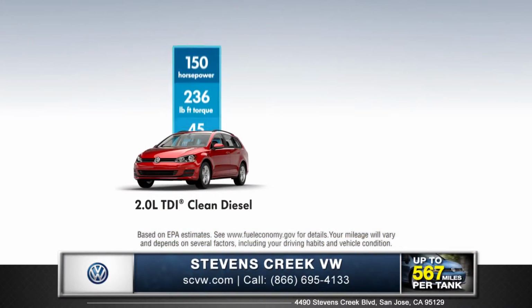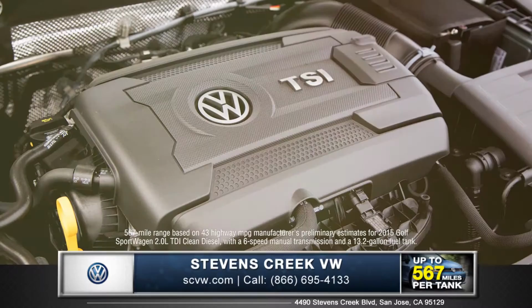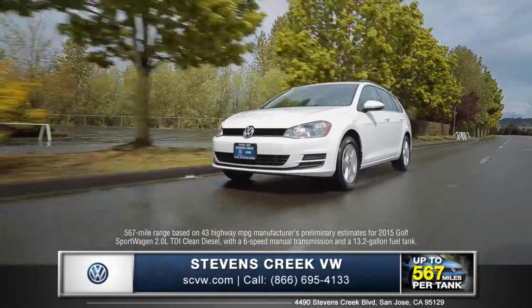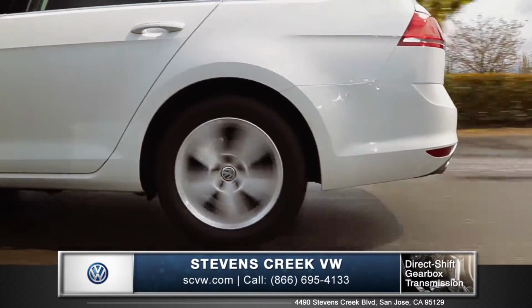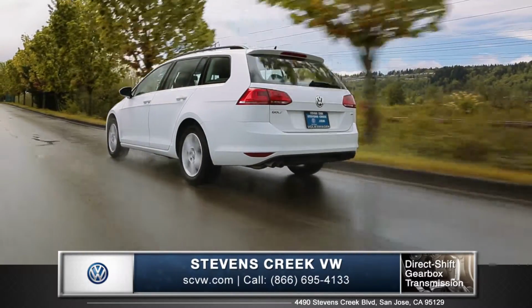The Golf SportWagen has cutting-edge engines to choose from, including the powerful and ultra-efficient TDI and the award-winning turbocharged 1.8-liter TSI, which delivers 170 horsepower and 184 foot-pounds of torque. Also, the standard XDS cross-differential system gives you significantly improved handling and traction for all road conditions.